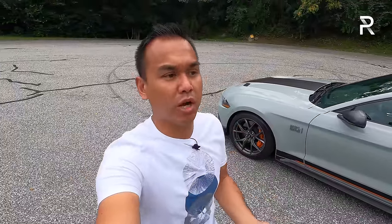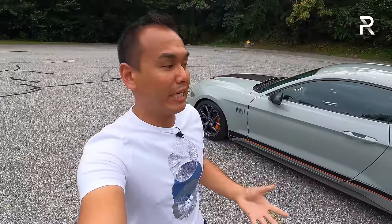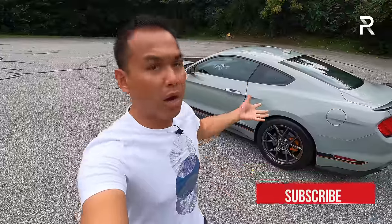So considering the fact that the last Mustang Mach 1 that we had was back in 2004, it had roughly 180 less horsepower. It was based off of the old generation Mustang that I really didn't like back in the 90s. This new version obviously is a lot more modern. It's significantly improved, and I think it definitely lives up to the Mach 1 name.